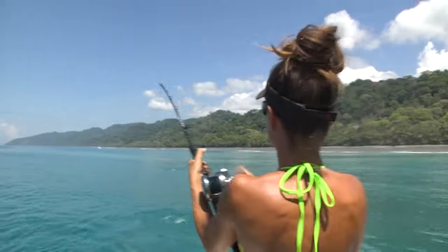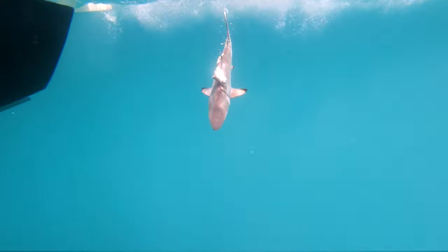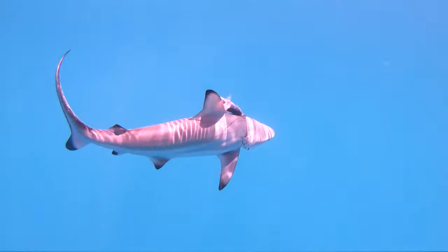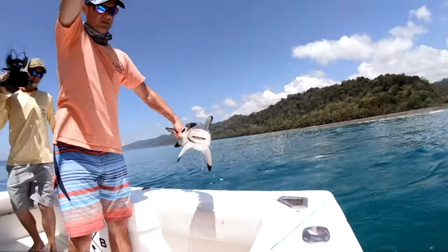Oh, fish on. What is that? Woo! We got a jumper. Not a rooster. It's a shark. It's actually a shark, guys. Stealing my bait. Wrong fish here. Look at that. Didn't even get him in the mouth.